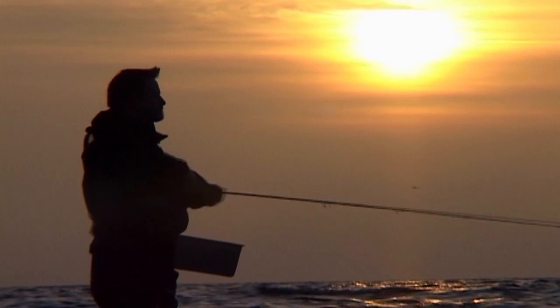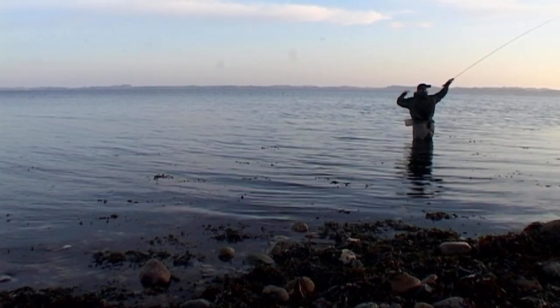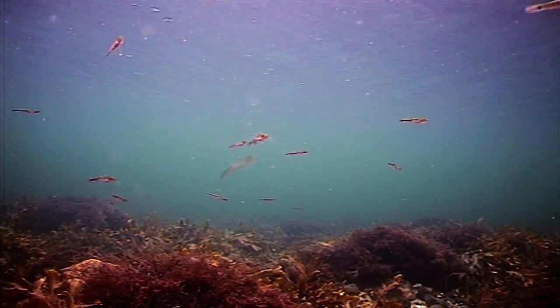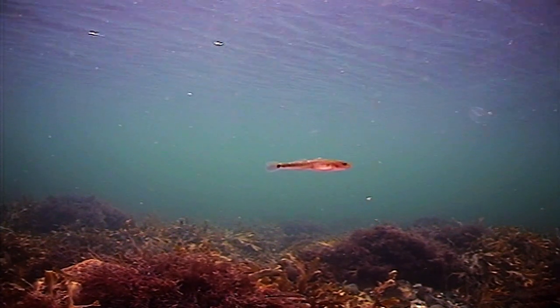We start our autumn fishing on a nice stretch of open stony coast, and we've deployed our underwater cameras. There's a slow current and the cameras show lots of sculpins. With the help of our cameras, we will see both the sea trout and its prey in shallow water.